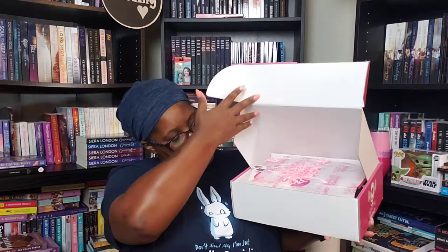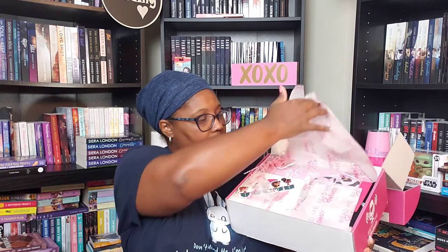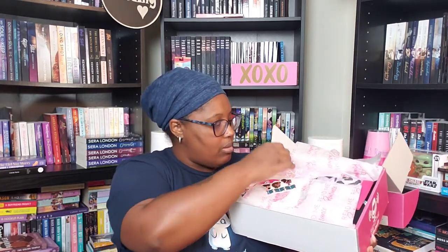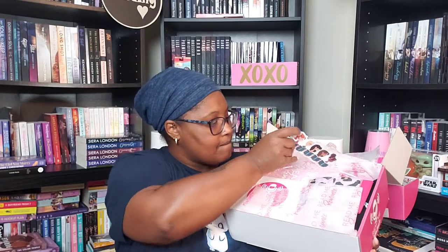Alrighty. Once again, y'all be killing me with these stickers on the papers that I don't want to be tearing up. Man, this thing is filled to the brim. Oh my goodness. Got this cute sticker. I am here for it. Yes. Thank you. We got a bonnet. At least I think that's a bonnet. Or maybe a shower cap.